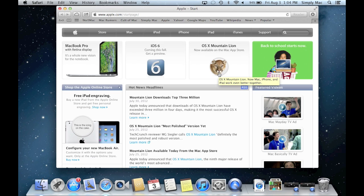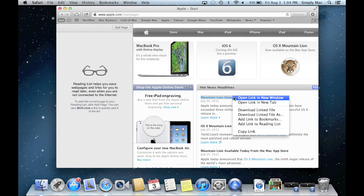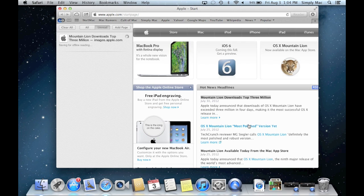This is an older feature, but one I want to point out because of the implementation of iCloud, and a lot of people might overlook it: the reading list. Reading list is really nice because if you have a site you want to check out later, you can just right click on it and click add link to reading list, and then it shows up in your reading list over there on the left side.